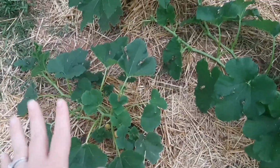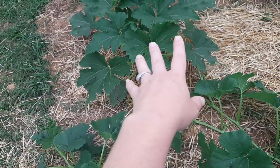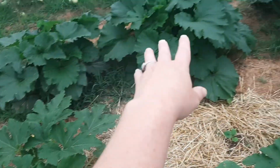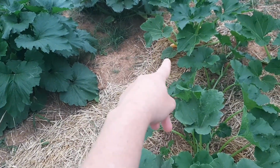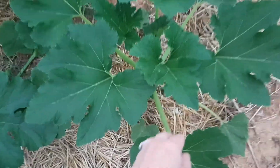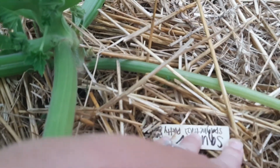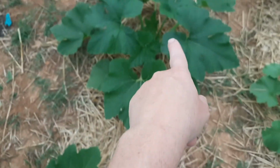Into the more normal squashes: spaghetti squash, yellow squash, zucchini, huge zucchini, and a yellow squash that died, so I replanted already, from vine borers. Those are awful. There's the yellow squash, spaghetti squash, and then these are, oh, my marker's right here. See, I know the markers are in some places. This one right here is a patty pan green tint, I believe. Yeah, patty pan green tint is that one and that one.